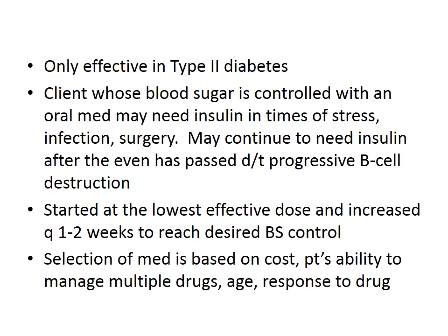Oral anti-diabetic agents are started at the lowest effective dose and are increased every 1 to 2 weeks until the patient reaches the desired blood sugar control. Selection of the specific medication is based on its cost, its ability to manage multiple drugs, age, and response to the particular drug.